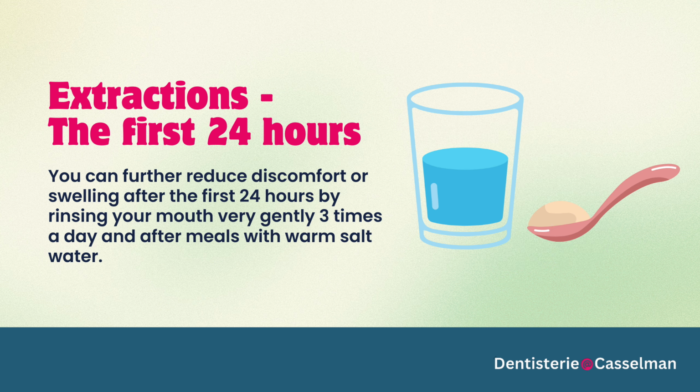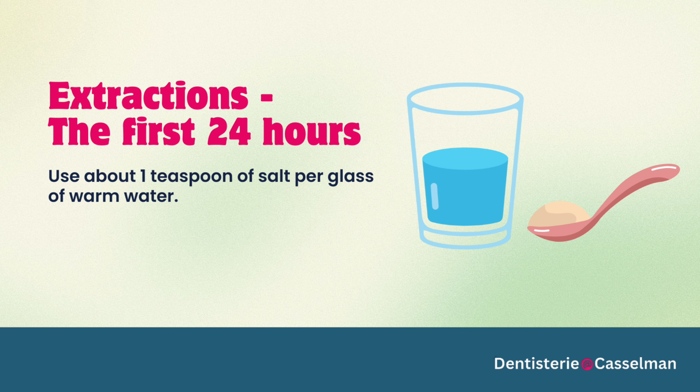You can further reduce discomfort or swelling after the first 24 hours by rinsing your mouth very gently 3 times a day and after meals with warm salt water. Use about 1 teaspoon of salt per glass of warm water.